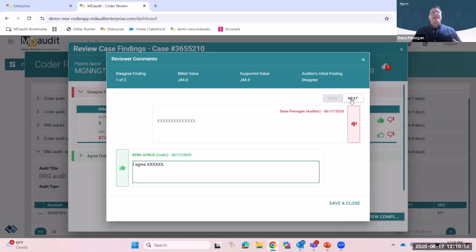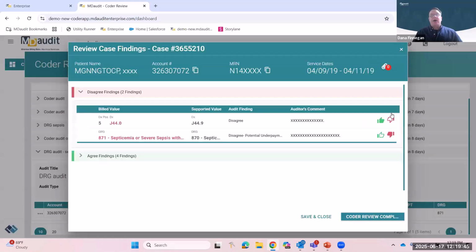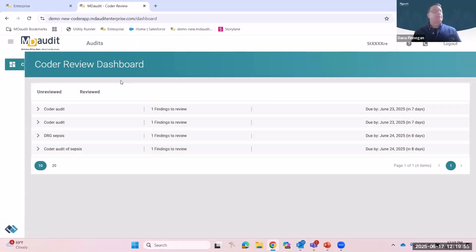Now, I have my next piece that I have to go in and rebut. And that's going to show me, again, where the 871 was changed to 870 and all of the comments the auditor made. In this case, as the coder, I'm going to say, I still disagree. And anything I want to say back to the auditor. Now, I'm done with that rebuttal as the coder, so I'm going to hit save and close. And I can now see that I agreed with one, I disagreed with the other change by the auditor, and I'm going to hit coder review complete. And that is going to send it right back to the auditor.